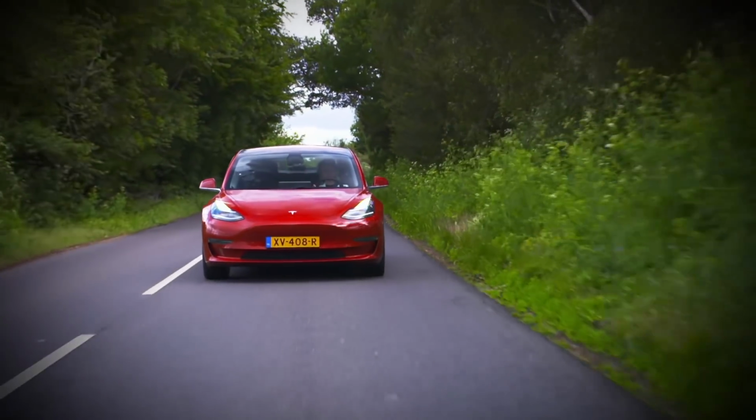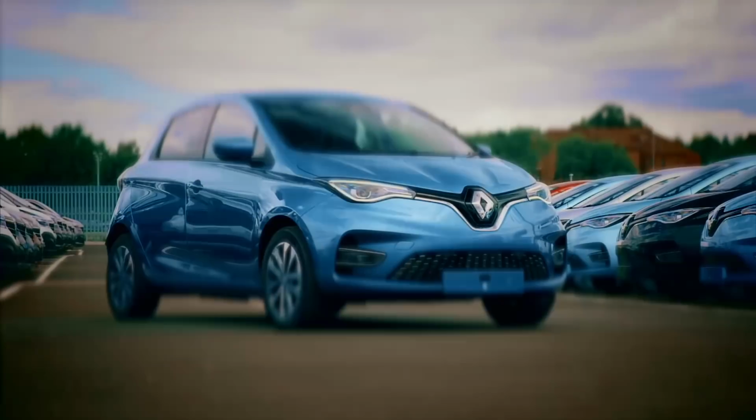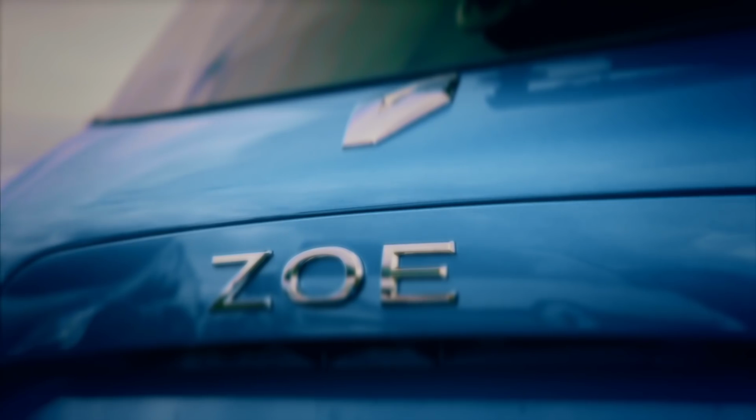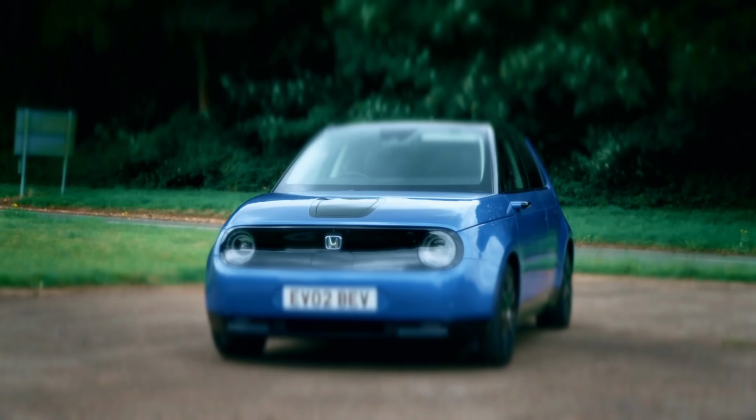Last year, Europe's biggest selling EV wasn't a Tesla, it was this, the Renault Zoe. Fifth Gear wanted to see what all the fuss was about, and while we were at it, we thought we'd take a look at its rivals as well.